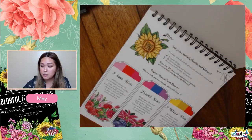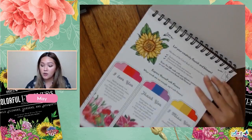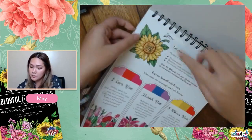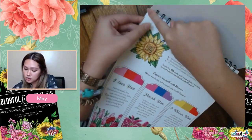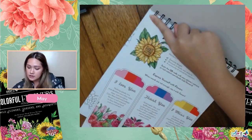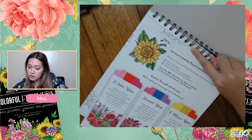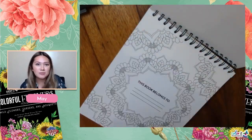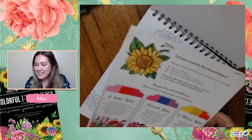We also have a blotter page that you can use. I'm going to go ahead and actually use this blotter page for my page, which I will show you very soon. The pages are also perforated, so it's easy for you to tear them out, frame them, gift them, send it in the mail.